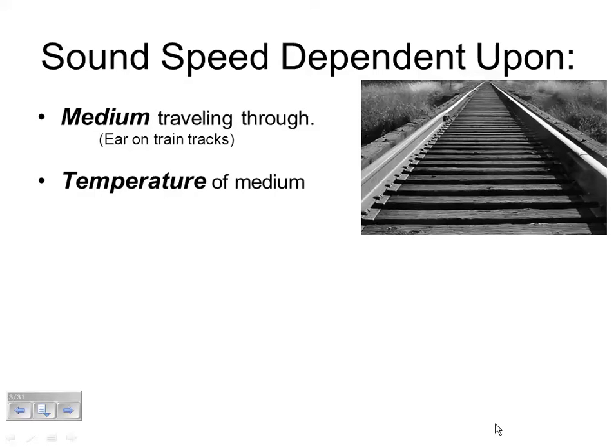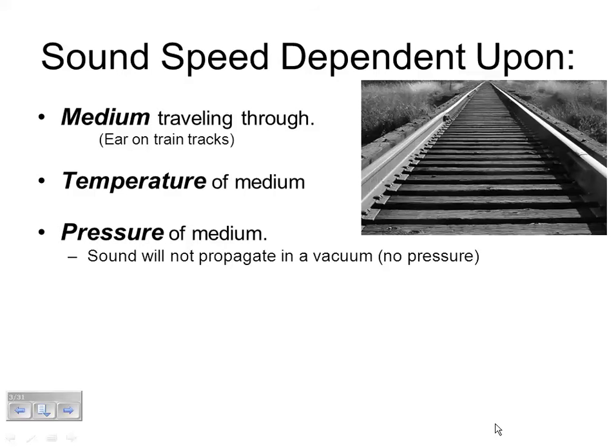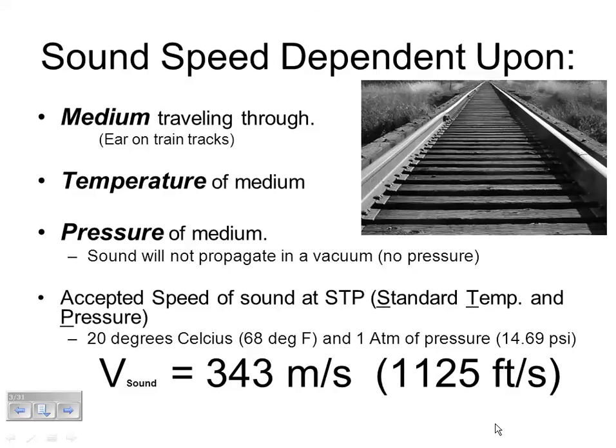Think about absolute zero. Absolute zero is where things don't move. The pressure: if you put more pressure, more molecules, it can travel faster. Or on the other side, if you took all the molecules out, we wouldn't be able to transmit a pressure wave. And the speed of sound we accept is 343 meters per second. Now that's at 1 atmosphere pressure, so that's at sea level and roughly 68 degrees Fahrenheit or 20 degrees Celsius.